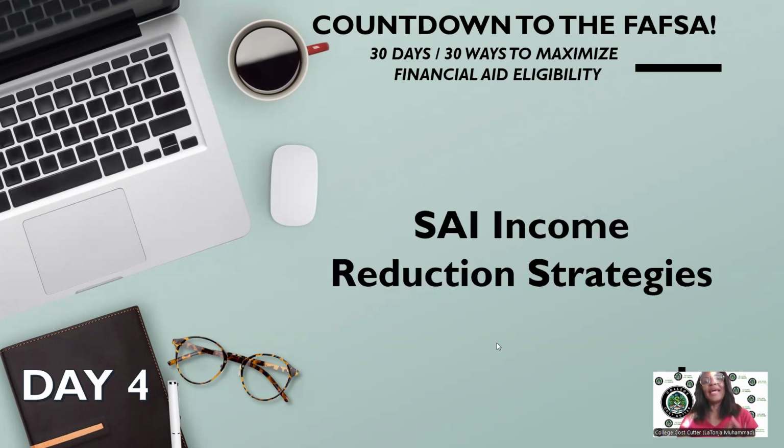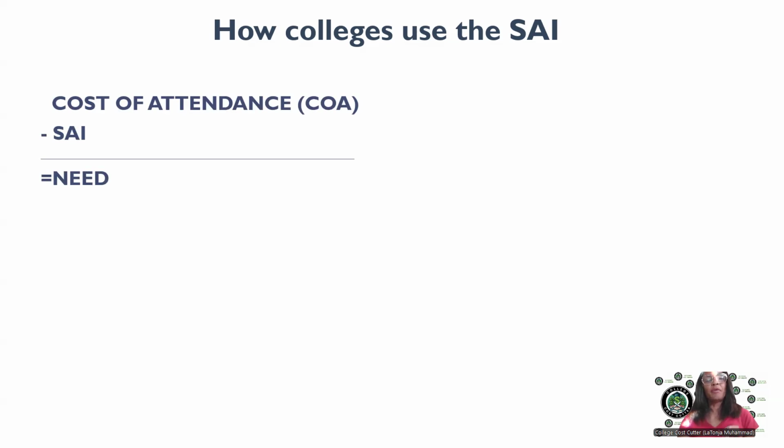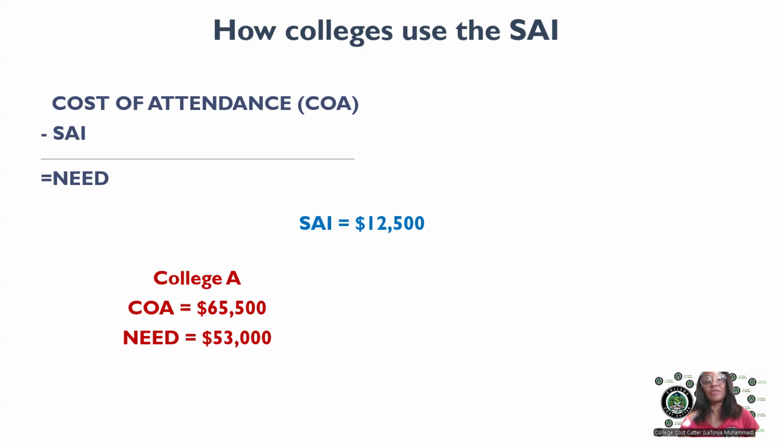Today we're going to talk about SAI income reduction strategies. Just as a refresher, yesterday we talked about the SAI, or Student Aid Index, and how the colleges use it. They apply a simple formula: their cost of attendance minus the SAI equals the demonstrated need for the student. We ran through an example of a student having an SAI of $12,500 and looked at two colleges and what the demonstrated need would be based on the formula. We learned that the lower the SAI, the higher the demonstrated need will be.